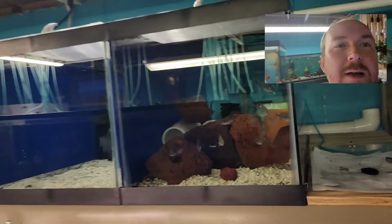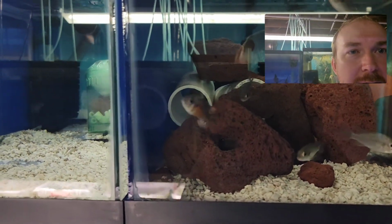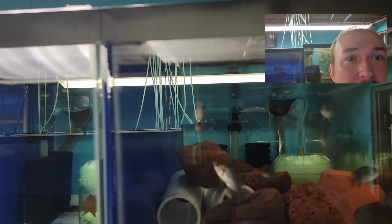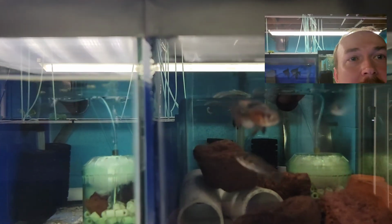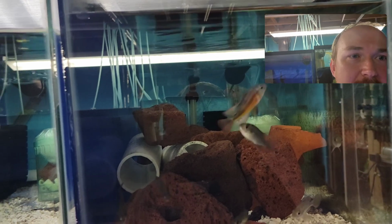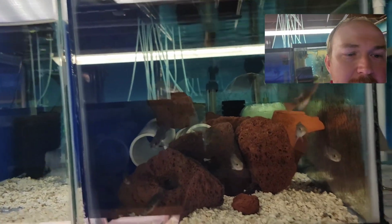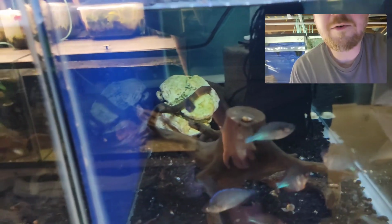I got some VC10s down here. I got some Fire Ugandas. They're going to be skittish probably. But a nice group of Fire Ugandas here. That's a Lake Victorian cichlid. They just got their own 20-gallon a couple days ago. Hopefully they're enjoying it. It seems like they are. They're not too skittish. And Rainbowfish.